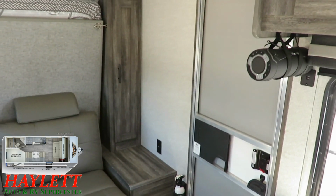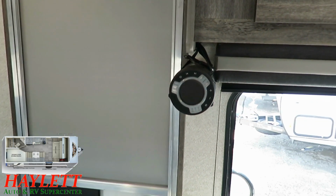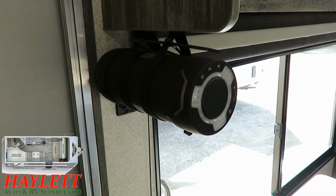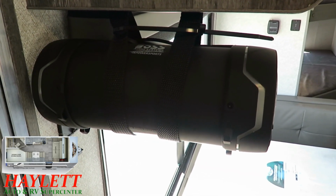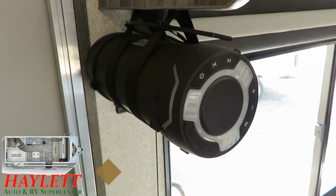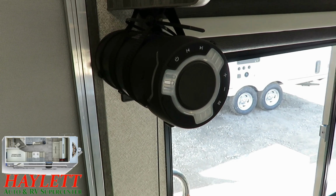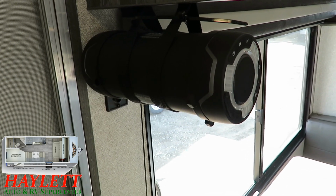Now, entertainment in this RV is different from what you see in most campers, and it's genius. This should be something that more RVs, especially small campers, should be doing. Wildwood FSX is ahead of the curve on this. So this is a portable Bluetooth speaker, but it also has an AM/FM receiver, which is exceptionally rare. I've done a separate video on how this thing works. If you're ever curious, you can check that out or ask our team and we'll send you a link to it. But you can take this thing anywhere you want.